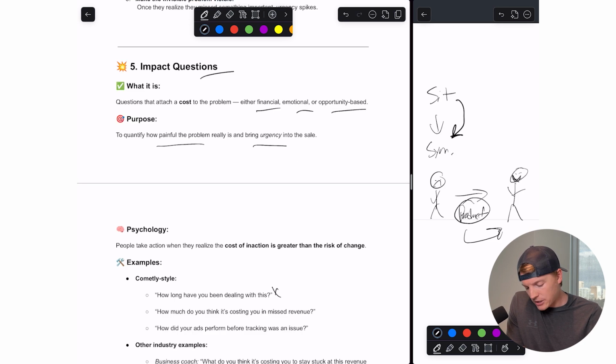Okay, next one is impact questions. Impact questions. These attach a cost to the problem, a direct impact. Financial, emotional, opportunity-based, missing out, right? This purpose is to quantify how painful the problem really is and bring urgency to the sale. This is a big one. I talk to sales teams all the time, and they say, well, every time we get on a call, people say, oh, it's not a good time. We can't do it now. They push it off. We're opening deals and they never close. And I look and I'm like, you guys are not asking any urgency impact-based questions, right?